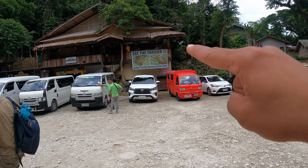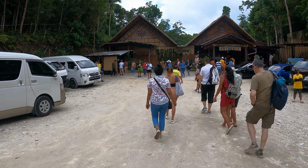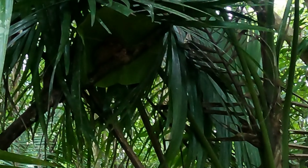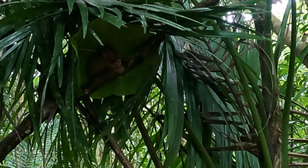We're at our next stop and we're here to see that little animal. It's supposed to be the smallest mammal slash monkey in the world. It's supposed to be as big as my palm. Like my palm is bigger than the whole mammal. Oh look, it's moving. Those tarsiers were way smaller than what I expected. It was like this big. They have googly eyes like that.